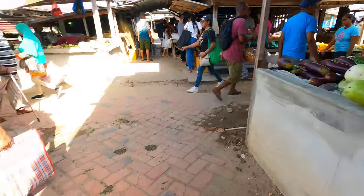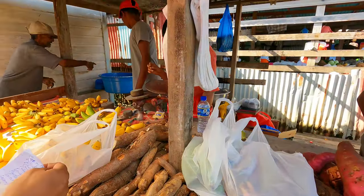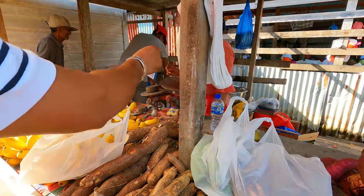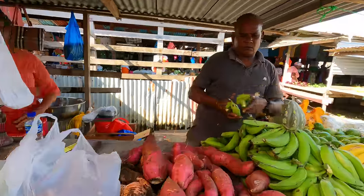Who says strength? No, no pumpkin, no pumpkin. Yeah. Let me hold the banana.